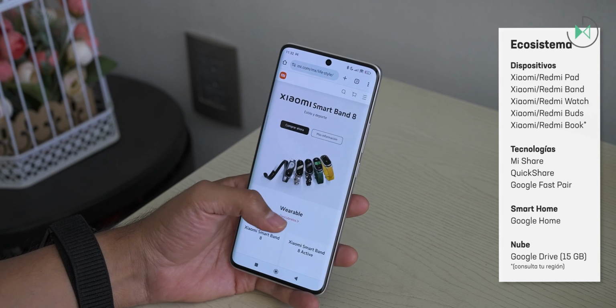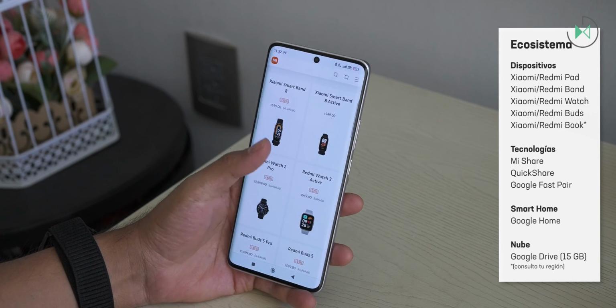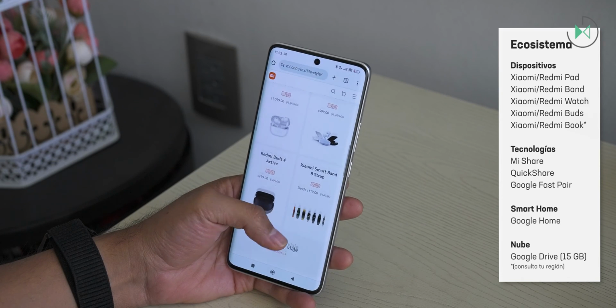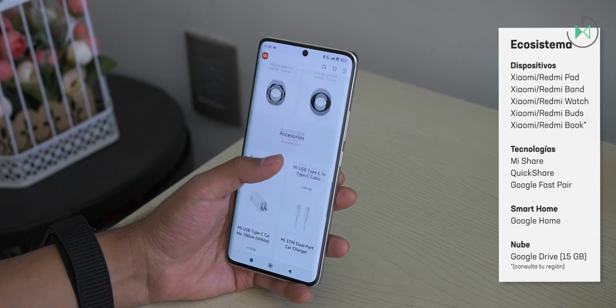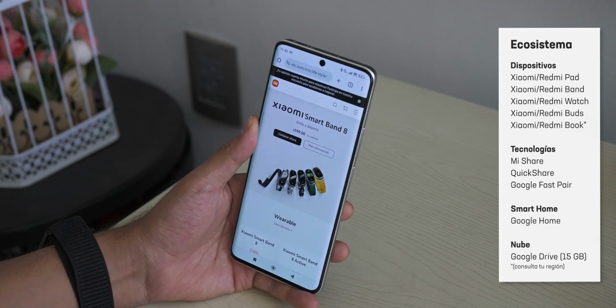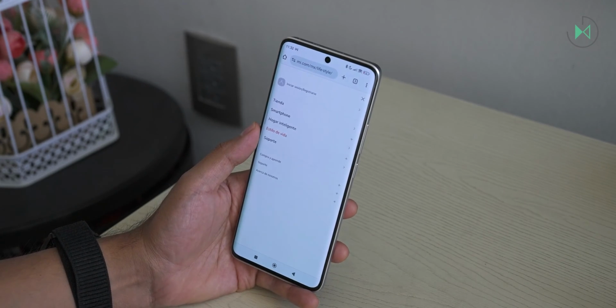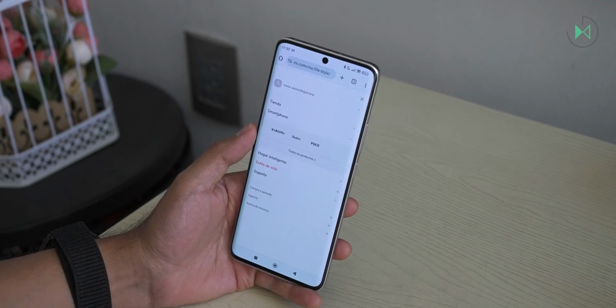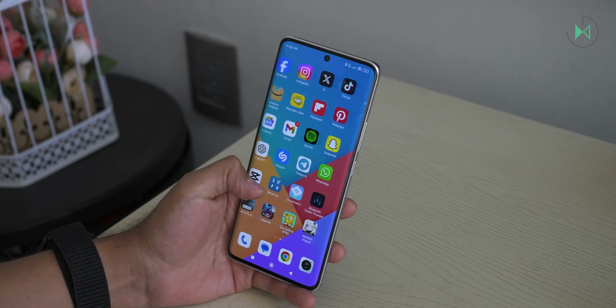Xiaomi's ecosystem is arguably one of the most extensive with respect to the number of devices it reaches. You have many watches and many wristbands in addition to many earbuds, various tablets and various home accessories that you can connect to this cell phone, although they don't offer as advanced interoperability as other ecosystems since it doesn't have as many technologies, but it is definitely appreciated to have a good catalog of compatible devices.